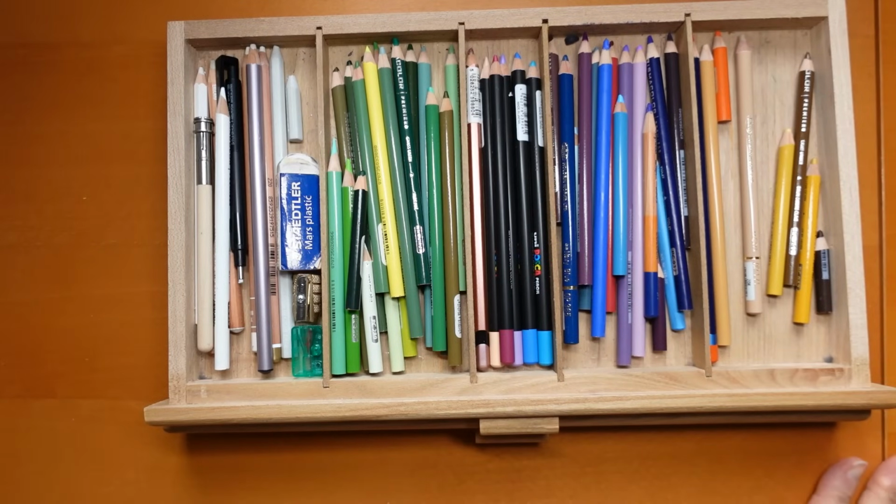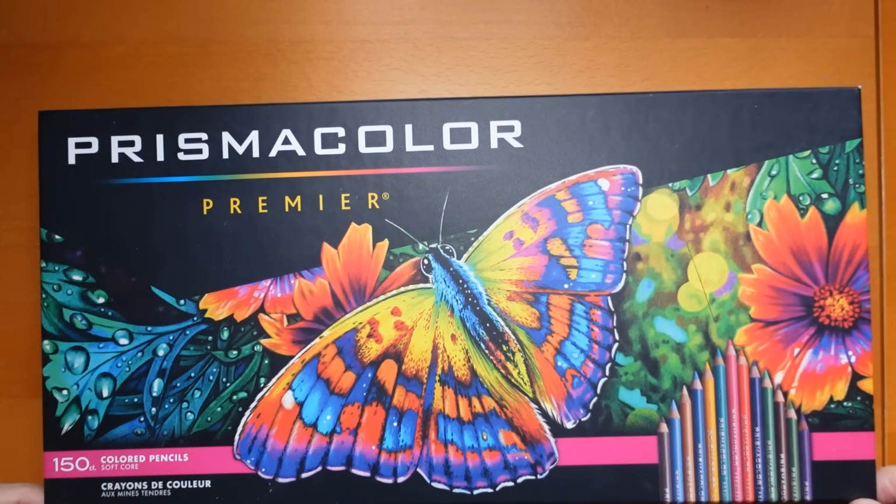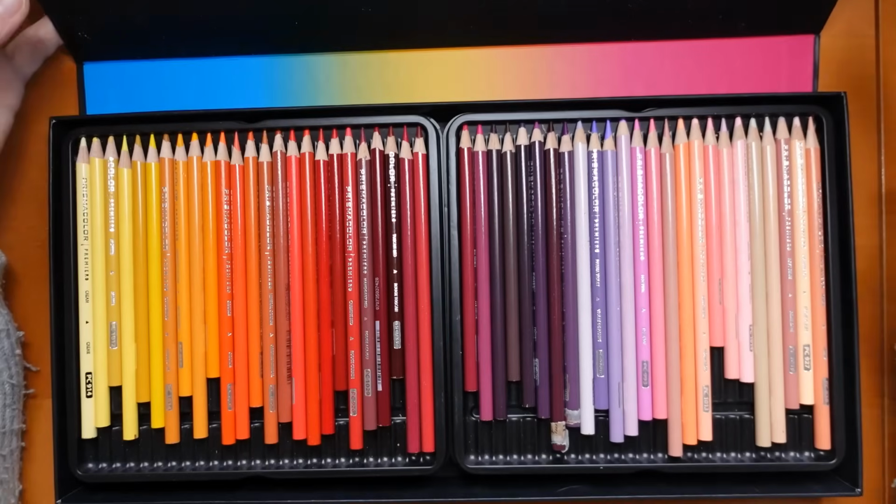I'll go on and show my tins. I'm just going to put this away because it's taking a lot of space, and I'll be back. Right, so I grabbed my box of Prismacolors. We talked a bit about them already. I thought we'd show you what you get. You get 150 in this box, so I've got all of them here.